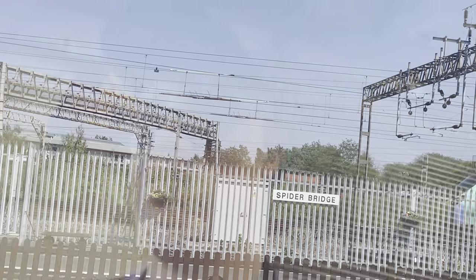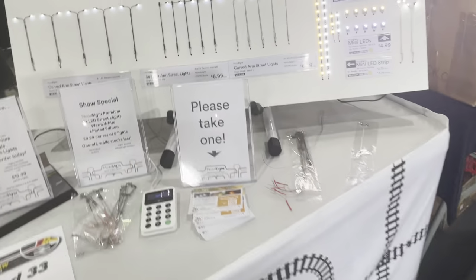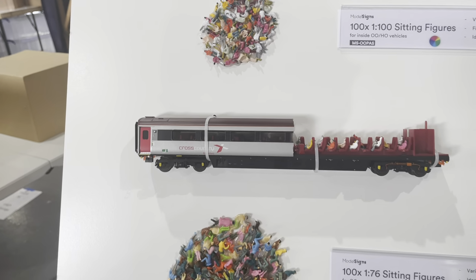Right, I'm back in the exhibition hall. I did make a purchase. I bought that train sign I was showing everyone earlier. I'm not sure if I did fully show you it, so I might show you it when I get home. Got the model signs picture right in a tool stand. These LEDs, that's cool. Then you've got the interior of a CrossCountry HST carriages.